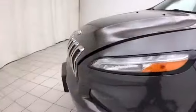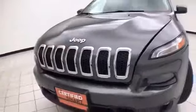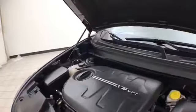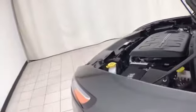Under the hood, this Cherokee has a 3.2-liter V6, 271 horsepower. And just as clean under the hood as the rest of the vehicle. EPA fuel economy estimates an average of 20 miles to the gallon in the city, average of 27 on the highway, and ready to go with new tires.